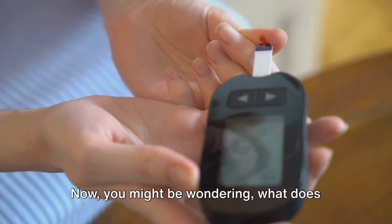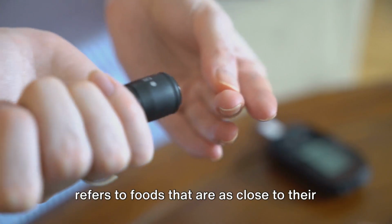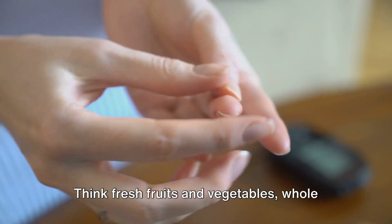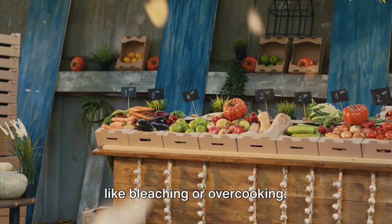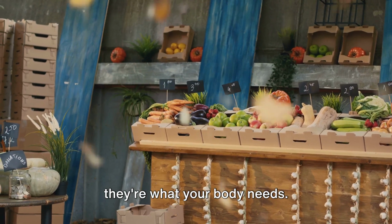Now you might be wondering, what does minimally processed mean? Well, it refers to foods that are as close to their natural state as possible. Think fresh fruits and vegetables, whole grains, lean proteins. These foods have not been stripped of their nutritional value through processes like bleaching or overcooking. They're wholesome, they're nourishing, they're what your body needs.